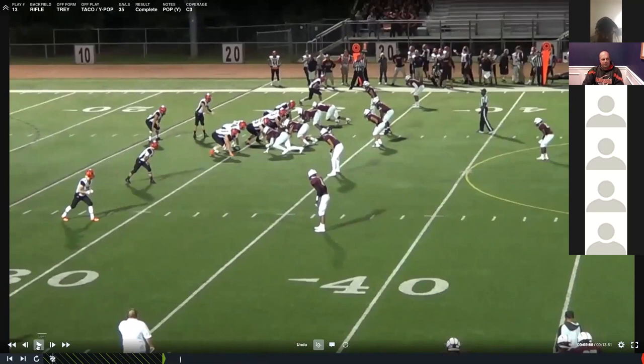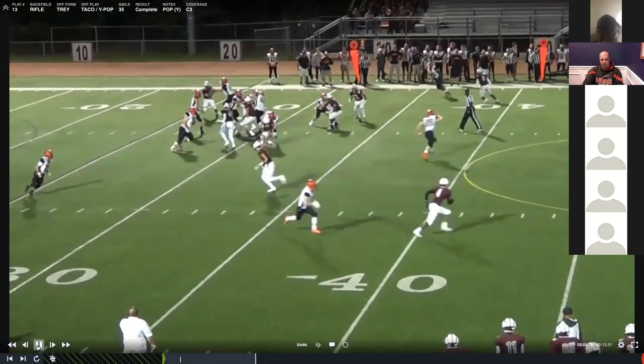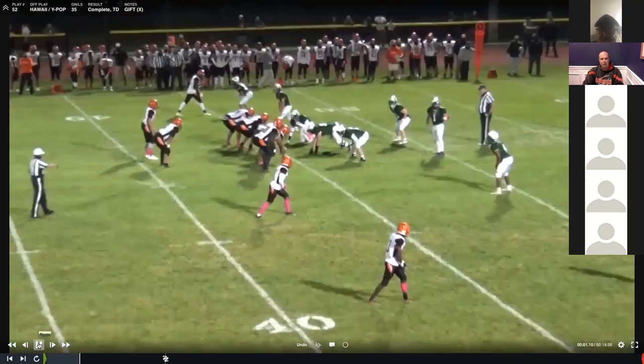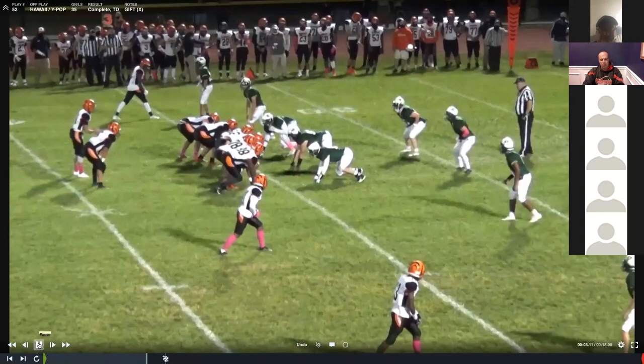And we're going Pepsi. Bang, quick hit throw. That's it. We utilize the middle of the field. We throw in the middle of the field, and we do it with a purpose.